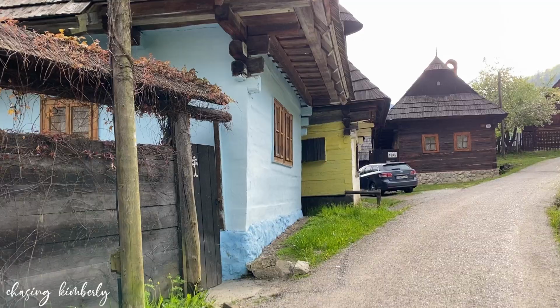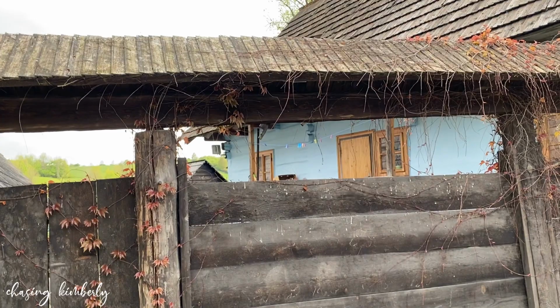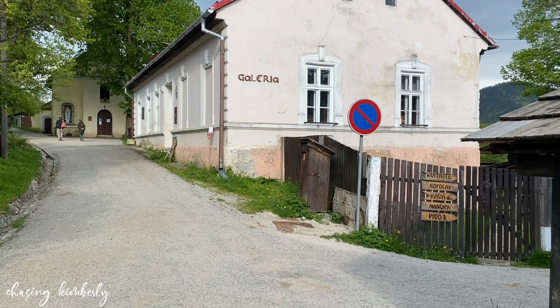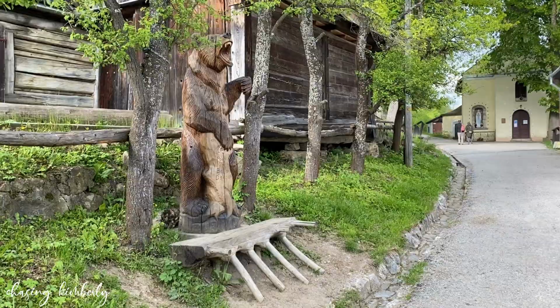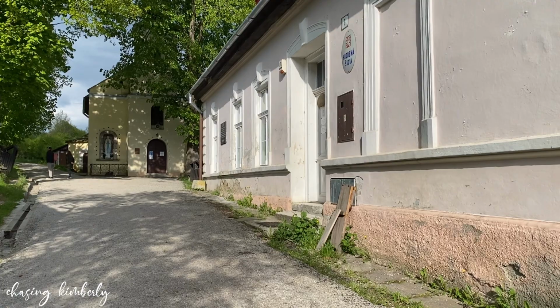There you can see is one of the blue houses that is preserved by the government, just because at the back of that house is a farmyard that dates back to the 18th century. Very interesting. And over there is the gallery. I wonder if it's open and we can go inside, but I don't think so. There's also a lot of wood sculpture here, and this one is a bear. And over there, I think, is some kind of chapel or church. In Slovak, it's called kostol.